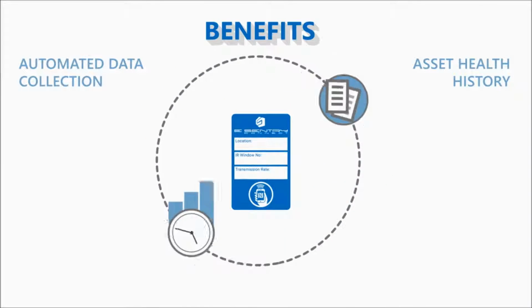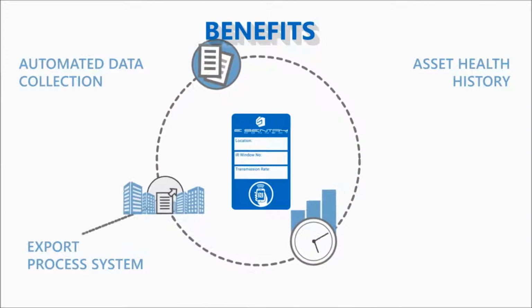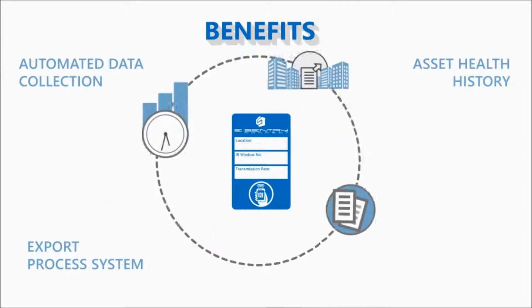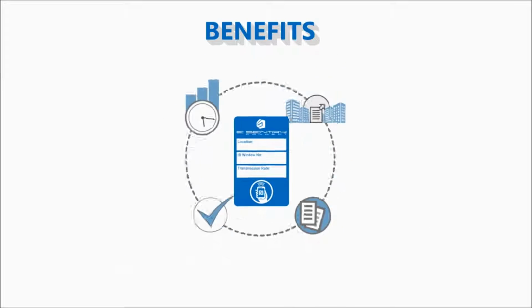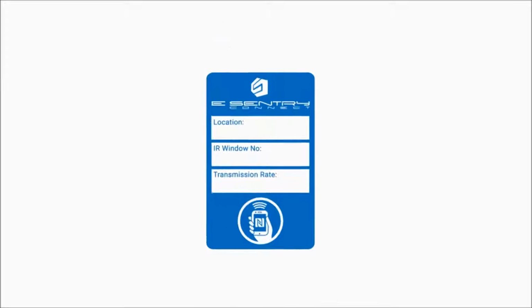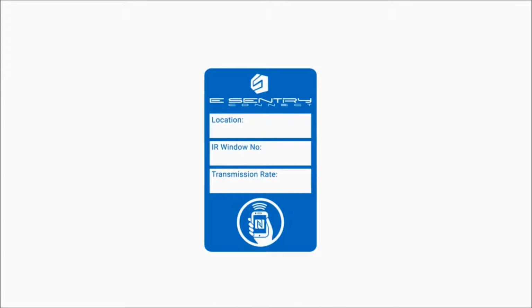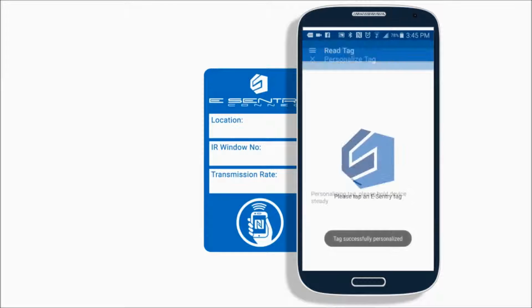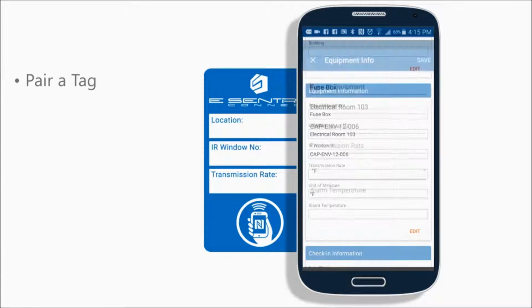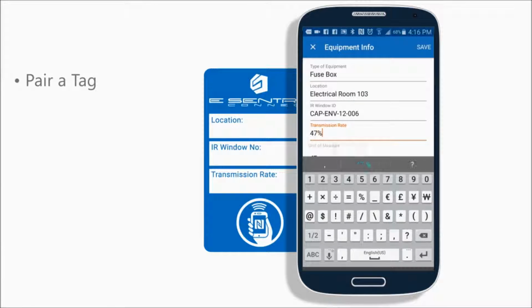Data can be easily exported to other applications, and the system can form the basis of an ISO 55000 compliance program. Using near-field communication, or NFC-enabled smartphone or tablet, you can very easily link your new eSentry Connect card to your eSentry Cloud account by simply opening the eSentry Connect Cloud app and tapping the device to the card.